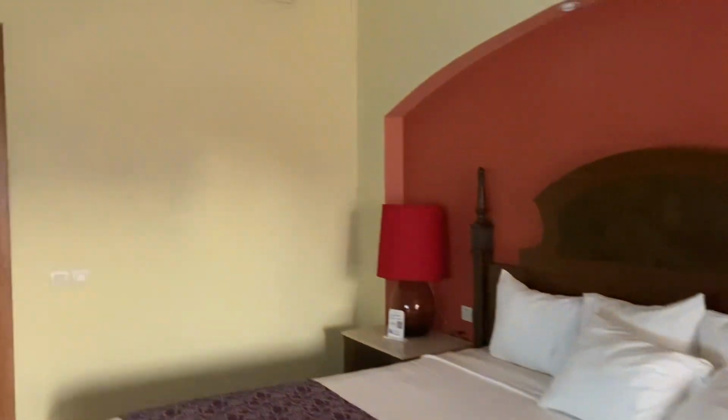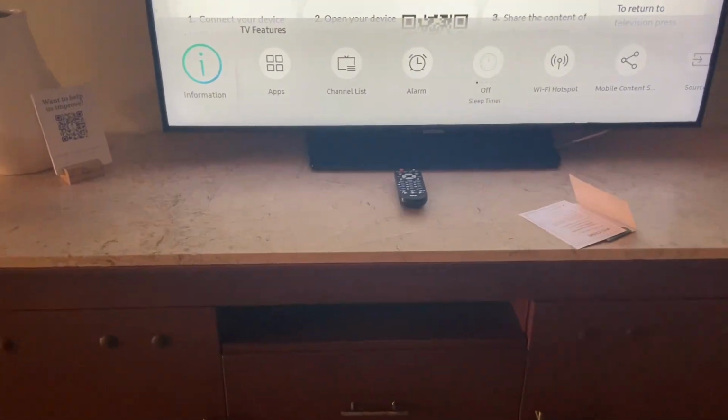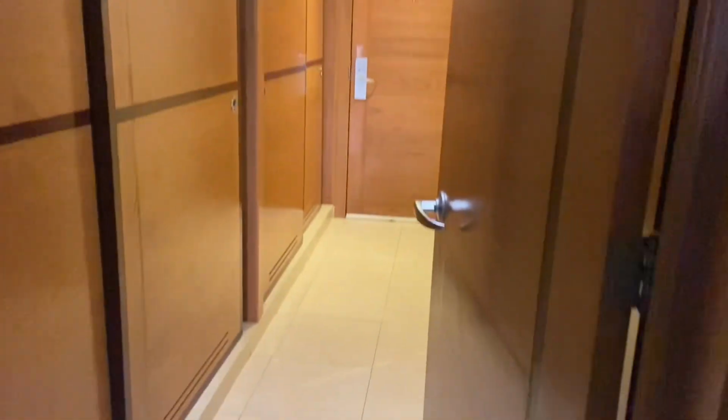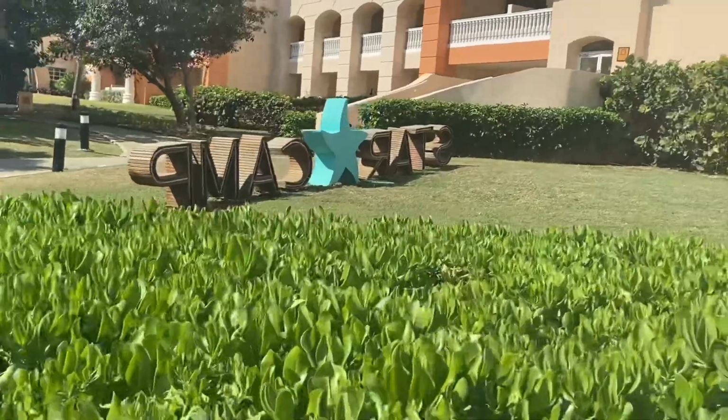In terms of the vibe that it gives you, it's just simple. There's no wow moment about it. I loved though this section to the left, where you had your little closet, you had your hanger, it was just well put together there. The bathroom was good and everything. Otherwise from that, the room itself needs some upgrading.